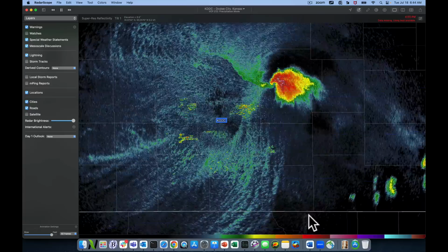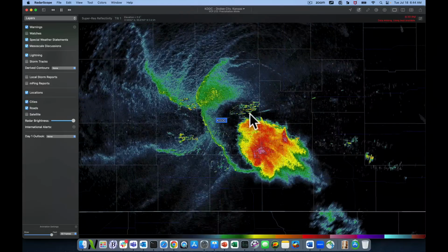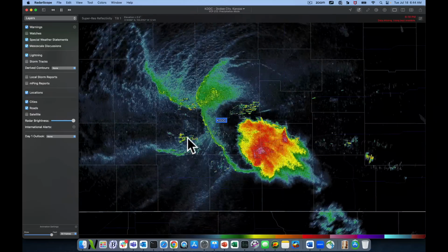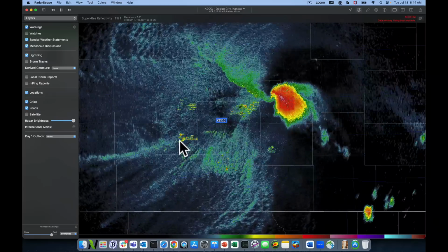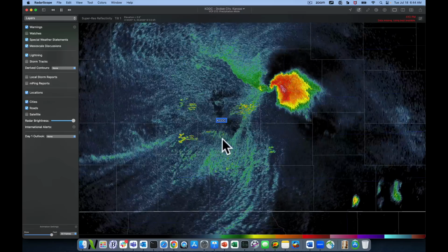You can also see a couple of other non-meteorological features like the wind turbines, which you can see all lined up in rows here. That's the very bright echoes, I should say, off of the top of the turbine blades. You can also see a lot of the clear air echo that's getting really pulled into the circulation of this storm. And what I want to show you here is the outflow from this storm.